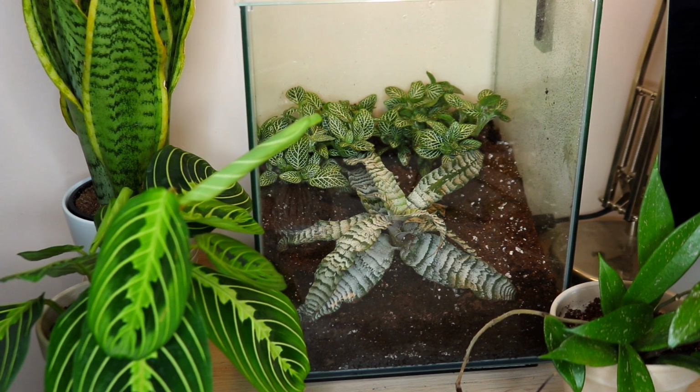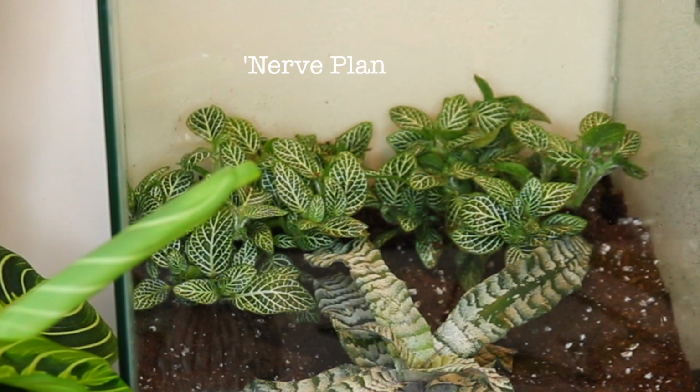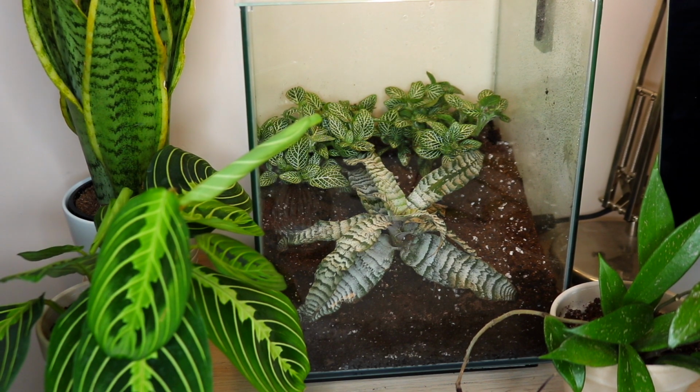It has some really cute Fittonia or nerve plants in the back there. They're two separate plants, and I put them in the back to create the background. There's no other good way to put it. And I really like the way that looks, kind of like one cohesive bush in the back. I do plan on adding more to this eventually if it works out, but I didn't want to put too many plants in here in case it's not for me.